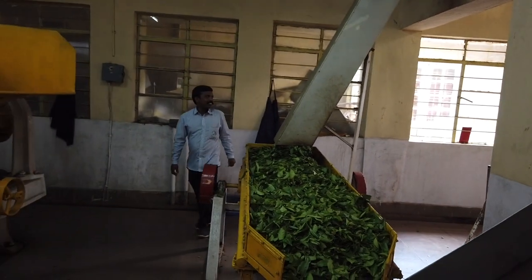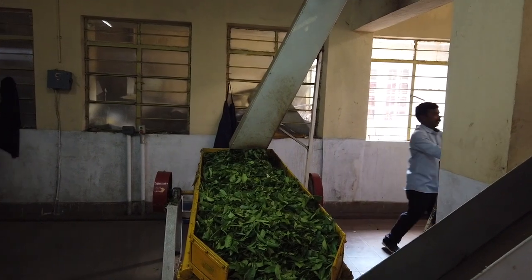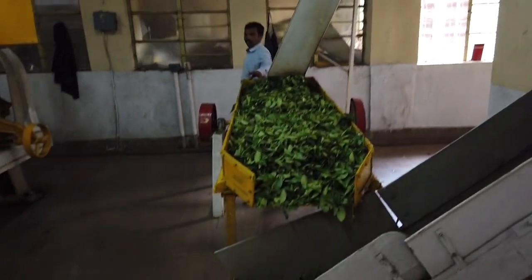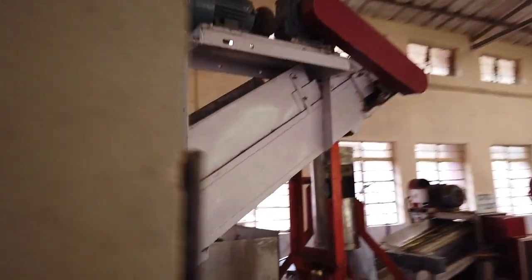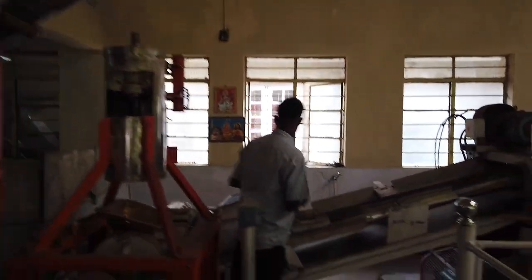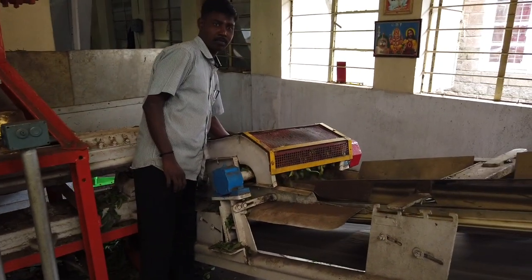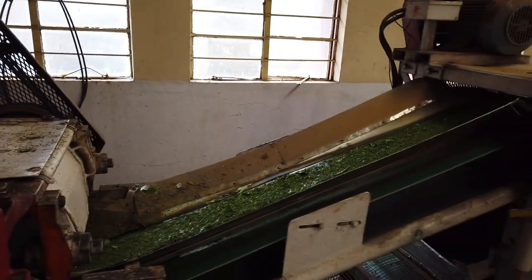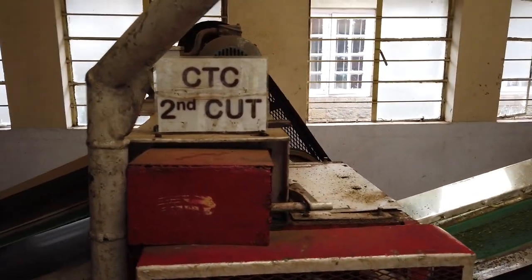But the latest introduced one is the CTC method. CTC: crush, tear and curl. It's granular tea. Here the leaf comes from the top and moves through the conveyor. These are the different stages of it getting cut. As the cut progresses, it gets finer and finer.